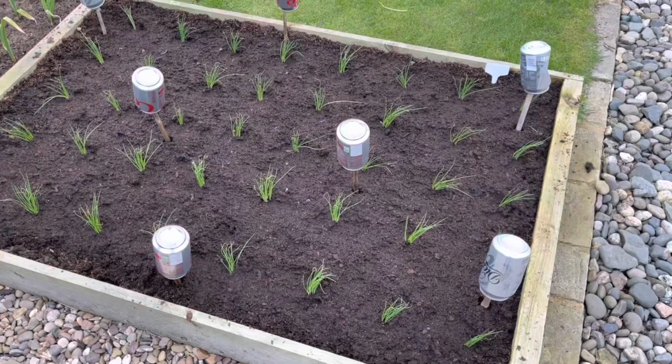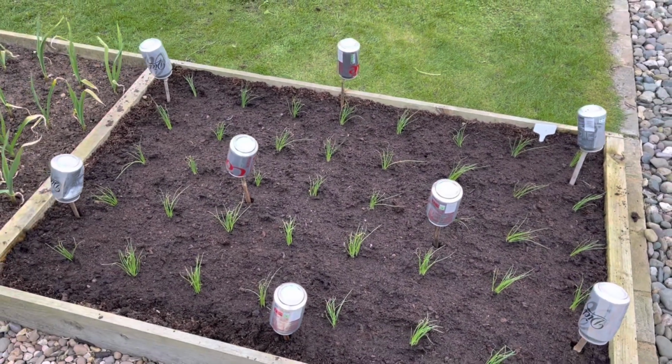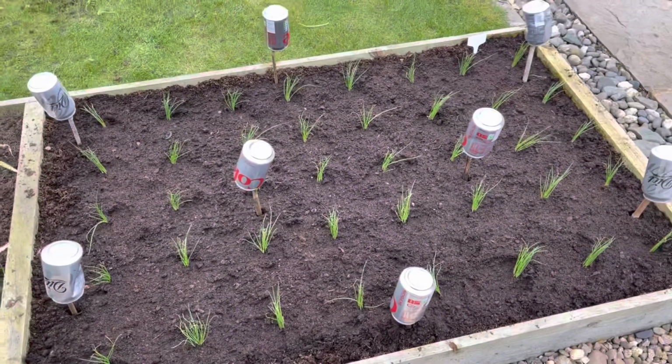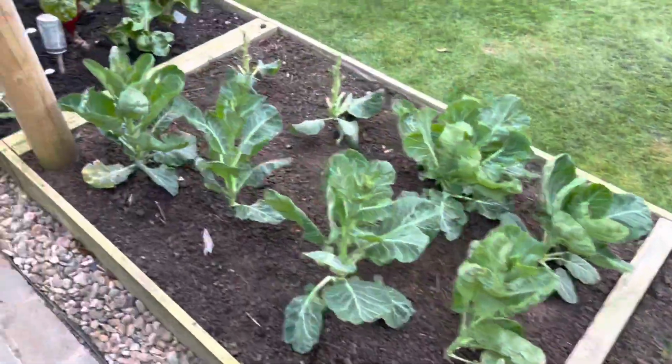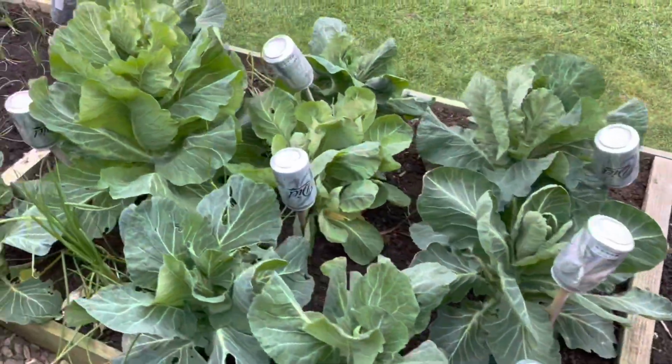I'll get another bed in probably next week, and that is going to be fine. And what else did I do? Oh yeah, I put in 2 big beds of Leela salad onions, and in one of the beds I interplanted it with 28 parsnips. So the way I do parsnips is just make a little hole, drop 4 or 5 parsnips in, and then cover them over, and at least one hopefully will germinate.